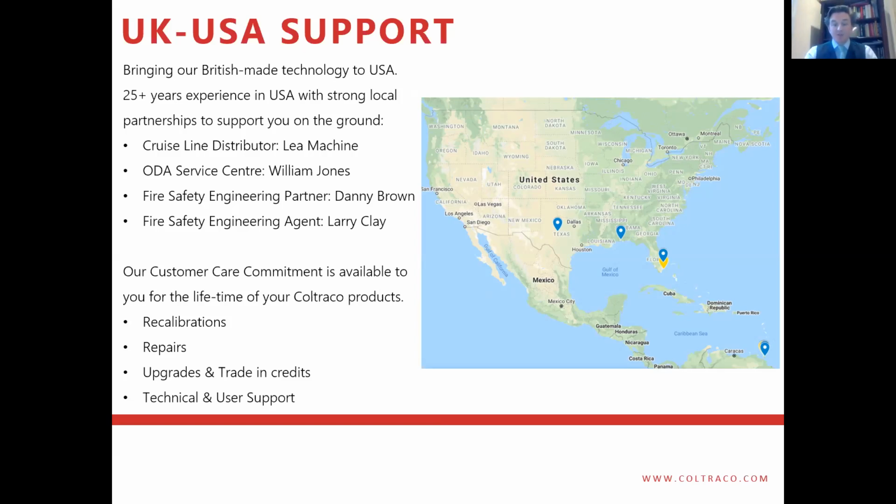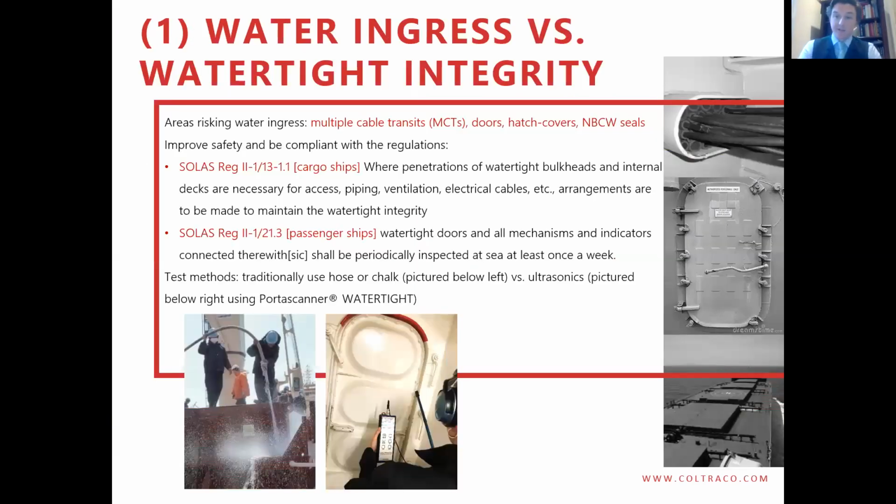So to launch into the first of the technology I want to cover today, it's the water ingress, waterside integrity side of things. We develop a piece of equipment called the Porter Scanner. Now, the Porter Scanner is an ultrasonic watertight integrity device. I'm sure many of you will be familiar with these.